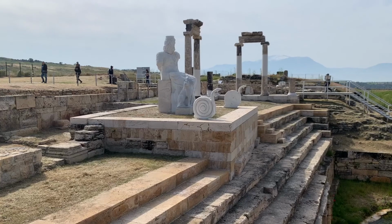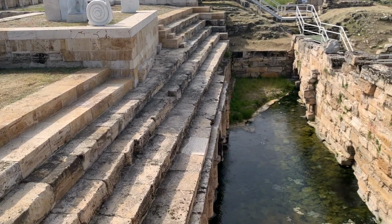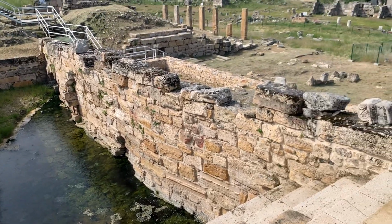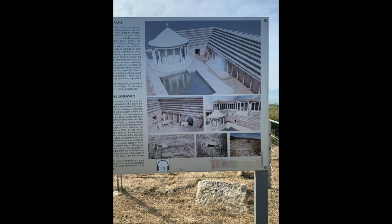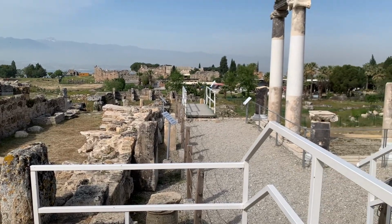Plutonian, a religious site dedicated to the god Pluto. The site was only just discovered in 1965, and the not-so-fun part of it is that it was built on top of a cave, which is known to emit toxic gases, and was used as a ritual passage to the underworld. Apparently, ritual animal sacrifices were common at the site by throwing them in and then pulling them back out, dead, with ropes that had been tied around them.